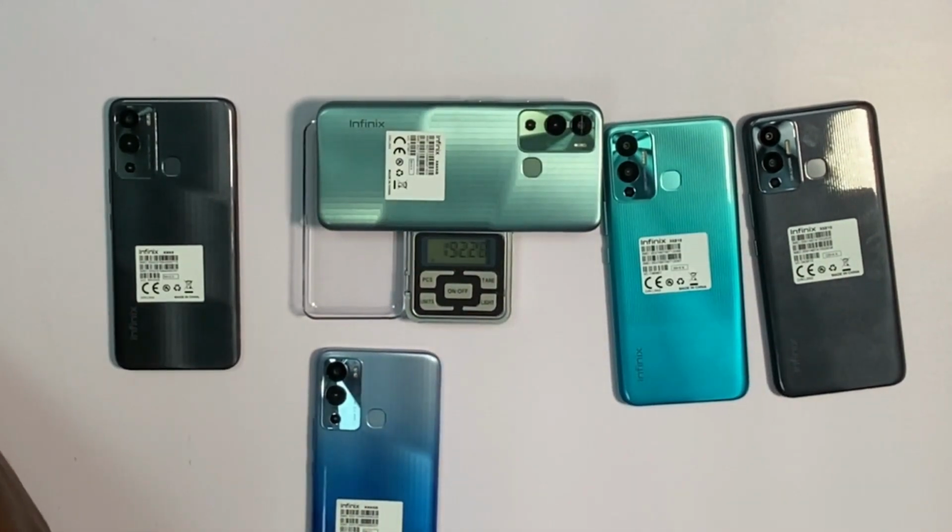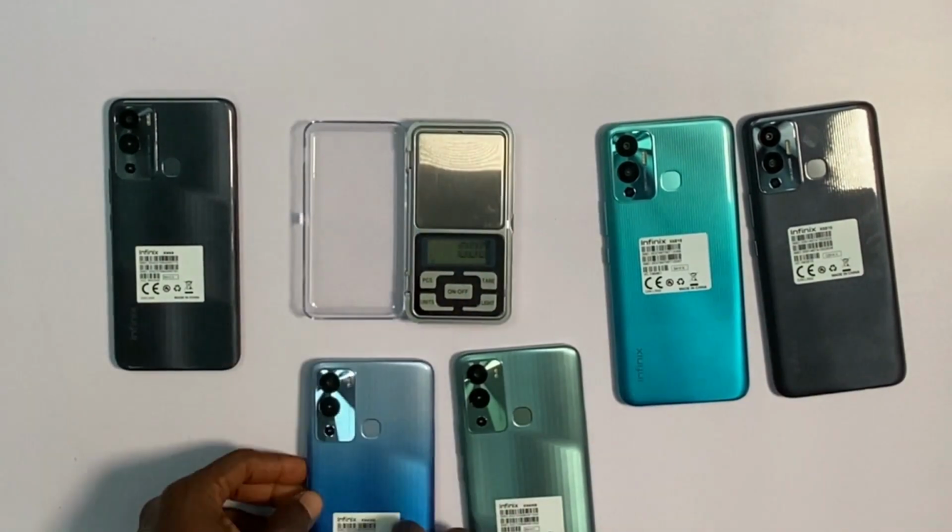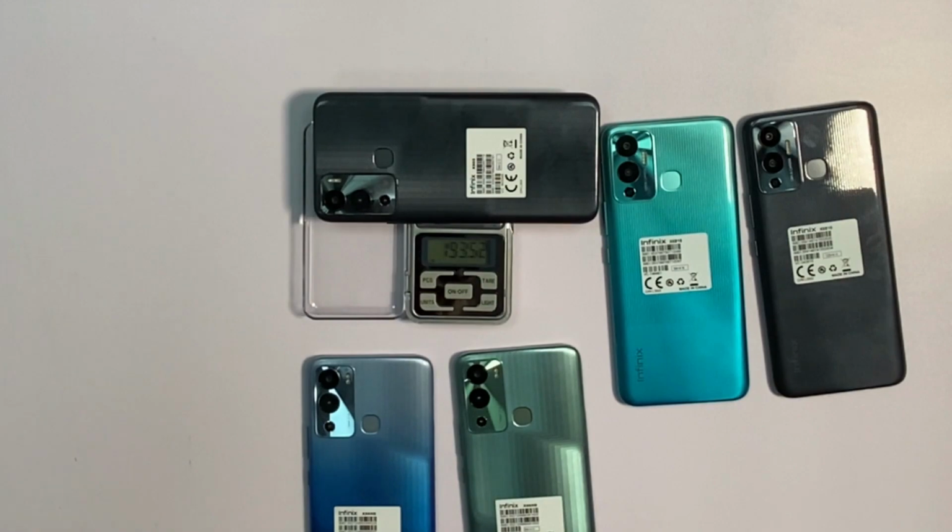Hot 12i comes a bit light, but different in weight for all the phones in it. Now, this is understandable because Hot 12 Play has a bigger battery capacity, so it should be a little more heavier. Now, when it comes to the question of which of these devices has better design, my answer is none, because they all come with the same great design.